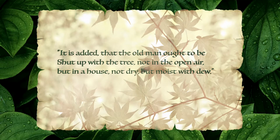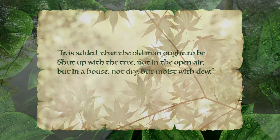There's one more excerpt from the discourse before we look into the sources that I'd like to read to you and see if it further clarifies. This excerpt says, "It is added that the old man ought to be shut up with the tree, not in the open air, but in a house, not dry, but moist with dew." Okay, so obviously now, it's got to be some sort of flask, or retort. And it's hermetically sealed.